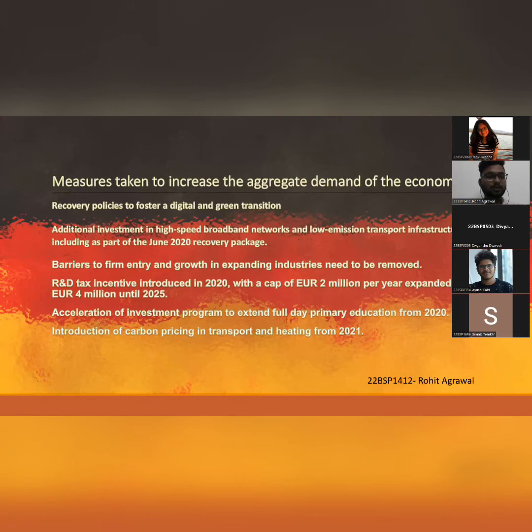Now my next point will be R&D tax incentives introduced in 2020 with a cap of €2 million per year, expanded to €4 million until 2025. Now my next point will be acceleration of investment program to extend full day primary education from 2020. It has been implemented to increase the aggregate demand of the economy. And now the next point will be introduction of carbon pricing in transport and heating from 2021.